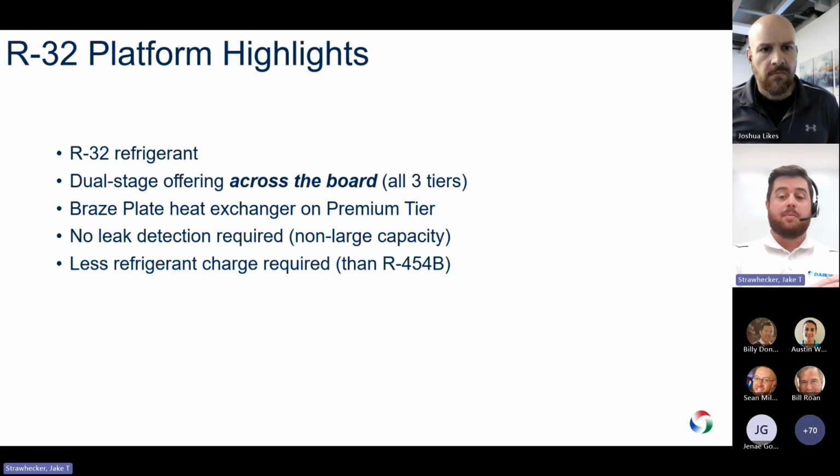So just to kind of sum that up, the R32 platform, it's been a huge undertaking here at Daikin, obviously just within water source heat pumps. We have a bunch of different models that needed to be converted over by that January 1st, 2025 deadline. So they all have that R32 refrigerant, like I mentioned. One new thing to our R32 offering that we did not have for 410A is that dual stage, that two-stage compressor offering across the board, all three tiers.